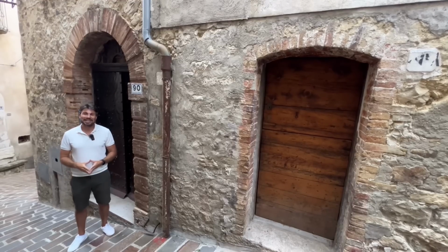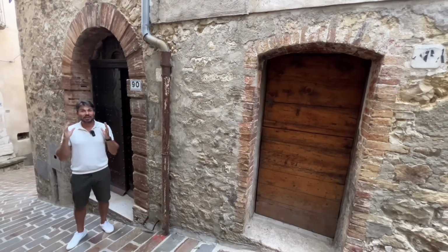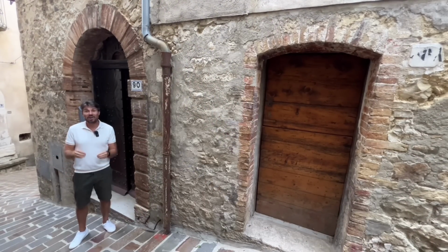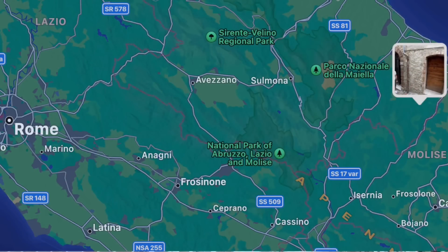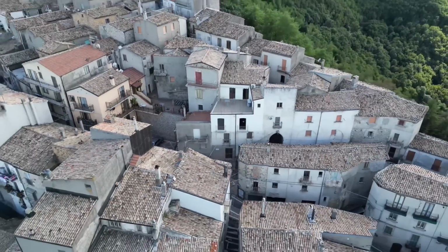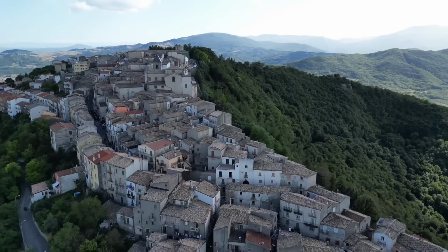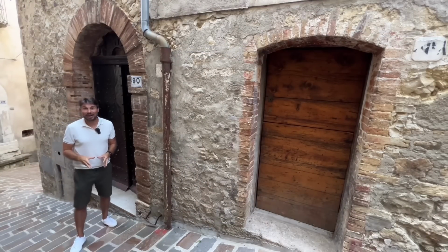Hello there, here we are in the beautiful region of Abruzzo today. I am showing you a very cute townhouse, fully restored in the heart of a small town located on top of the hill called Palmoli. Absolutely beautiful. I'll put in the drone video just to show you what town we're talking about, and this is super pretty, very quiet. If you're looking for peaceful tranquility in a town in the south of Italy, this is a great place for you.